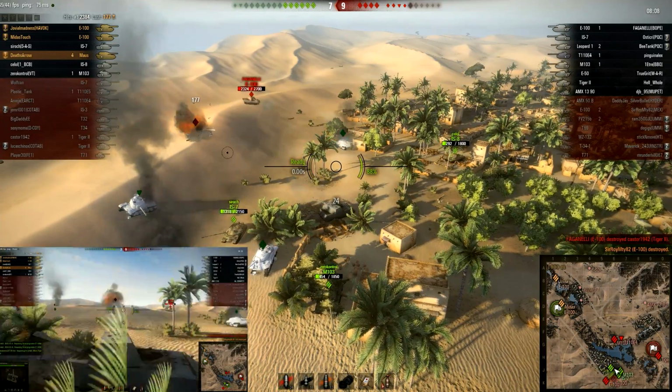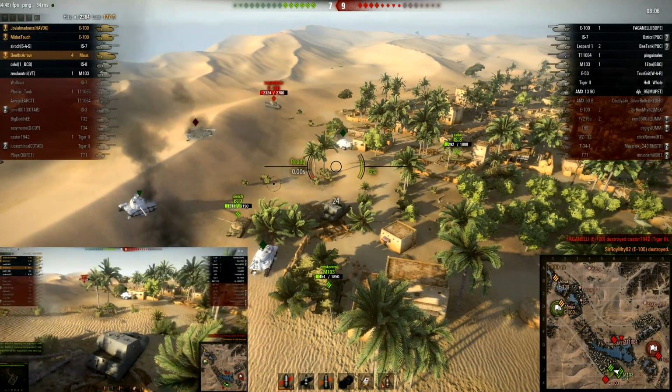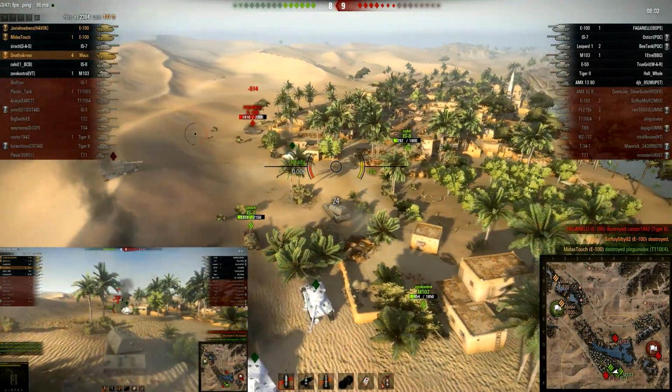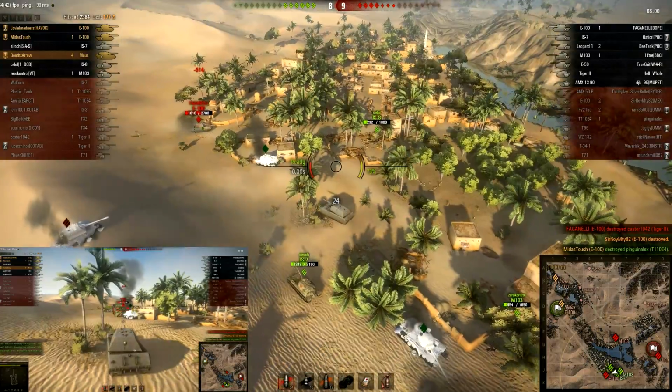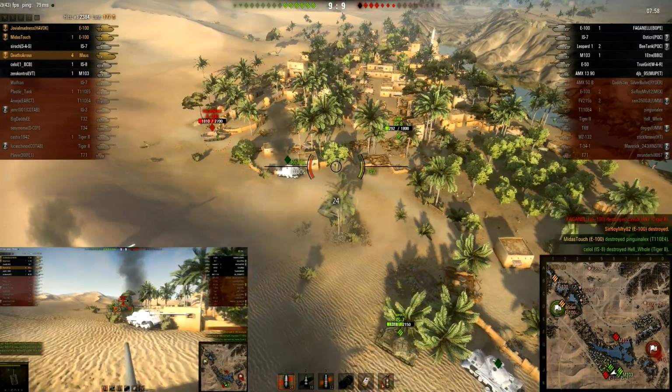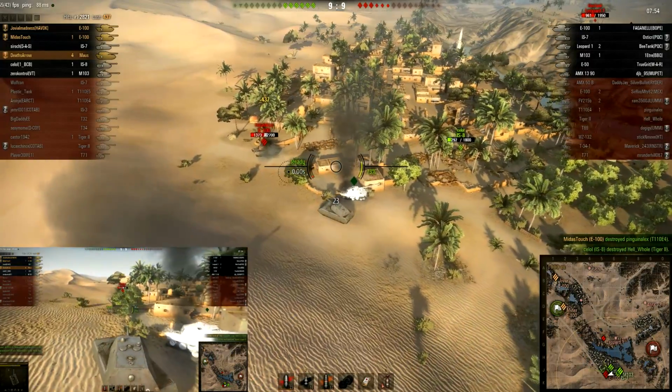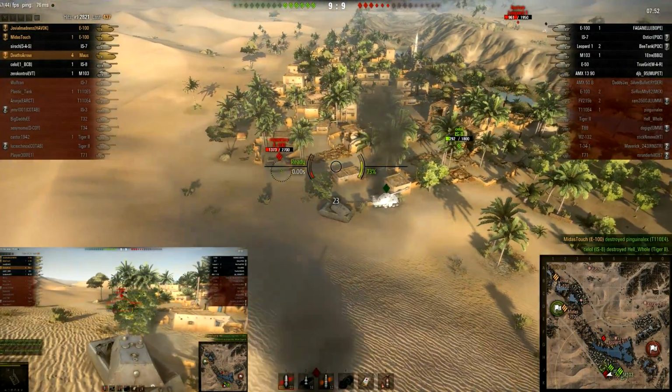E-100s have jumped over the dune, knocked down the lower health one. Take another hit in the flank. I'm charging the other E-100. He is focused on our IS-8. Get a hit in the flank. Shooting from the hip there. Continuing to advance.